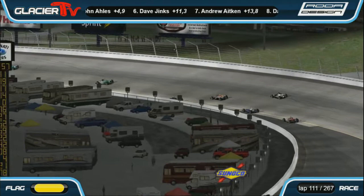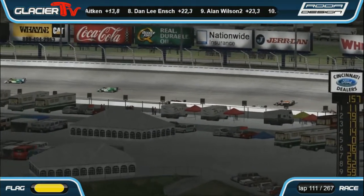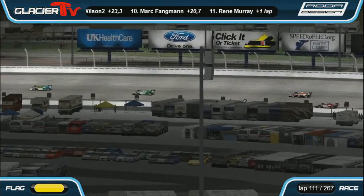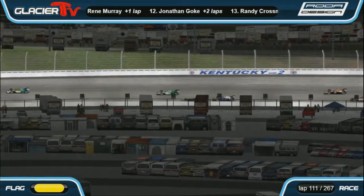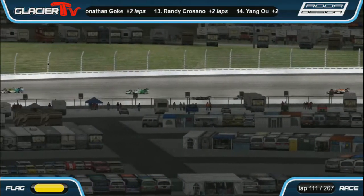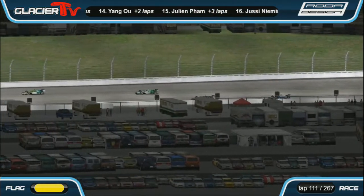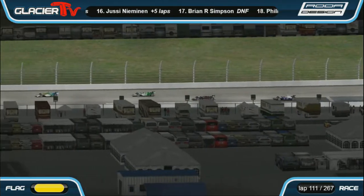As now Mark Fangman's going to bring the field down, bring himself down pit lane. Just checking to see whether or not he's able to stay on the lead lap. It does look as though he's just about able to do so. Number of cars into pit lane for service. Tim Doyle leads Jeffrey Kohlbergen out of pit lane. Number of drivers staying out on the racetrack by the look of it. I'm going to have a look through. Young O, Rene Murray, Juicy Nimmerman, Jonathan Goke, Randy Crossno. They're all trying to get laps back.